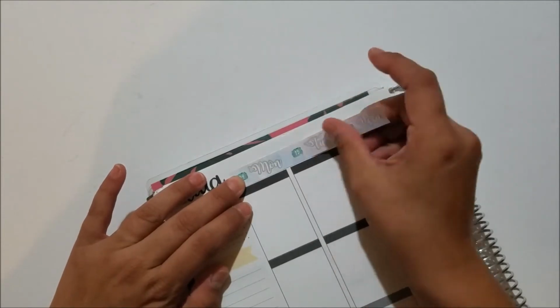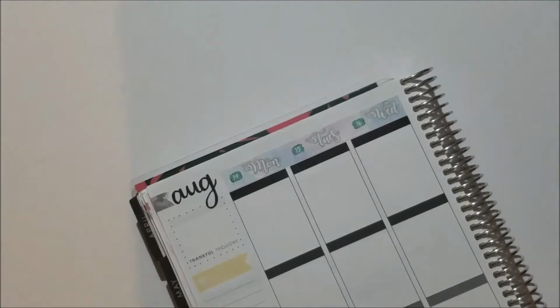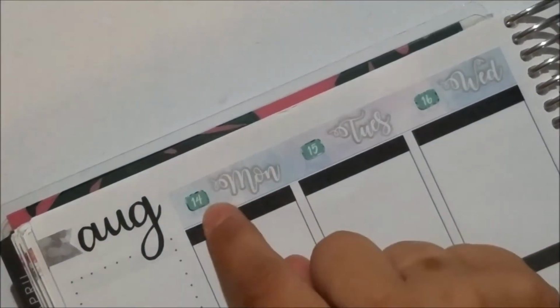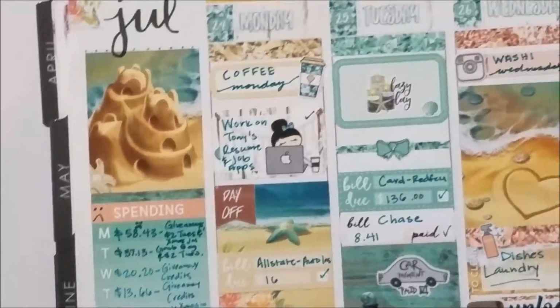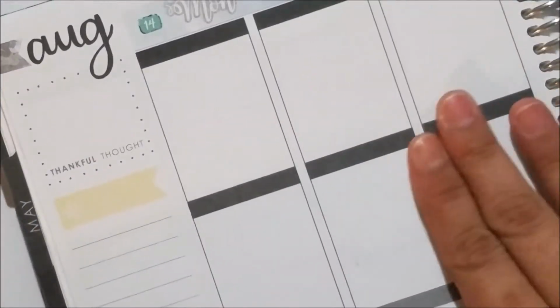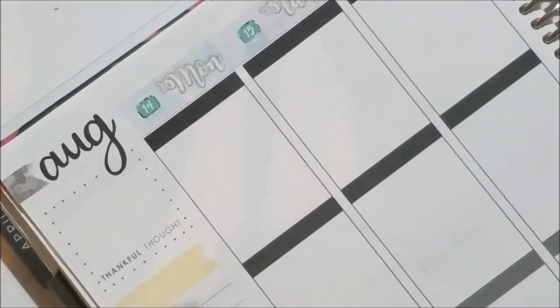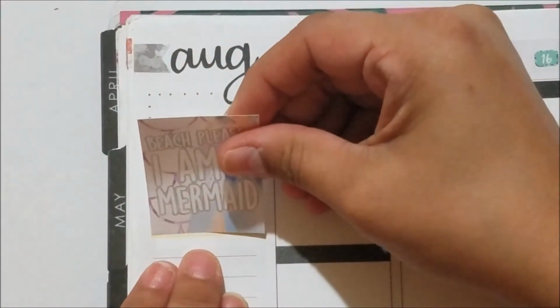So the next question is favorite shop to buy kits from. So this is really hard for me because I love everybody's interpretation of different types of kits. And there I'm just showing you that I use these date dots from this Planner Gems kit on these headers because I thought the colors went really well with this kit. So anyways, I don't think I can do a favorite shop, but I'll do a top 5.